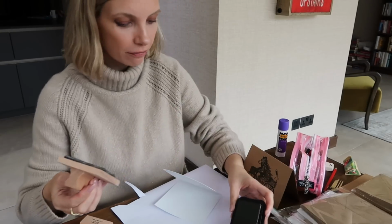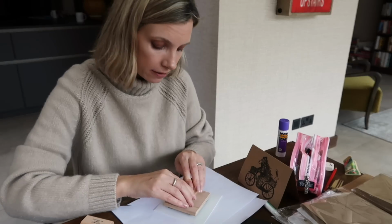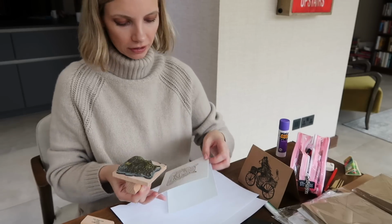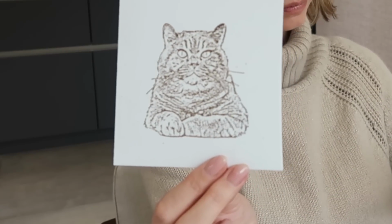It just occurred to me that some of you might not know who this is when I print it. If you don't know who it is, then you should be following me on Instagram. Look at that. How clever is that? That's my cat, Mr. Bear, he's a British shorthair. So that's what they sent me.